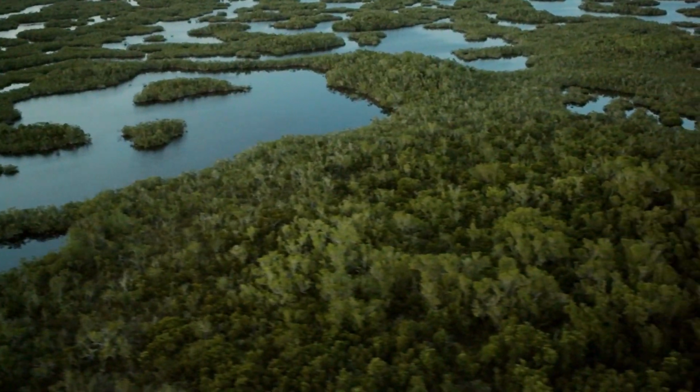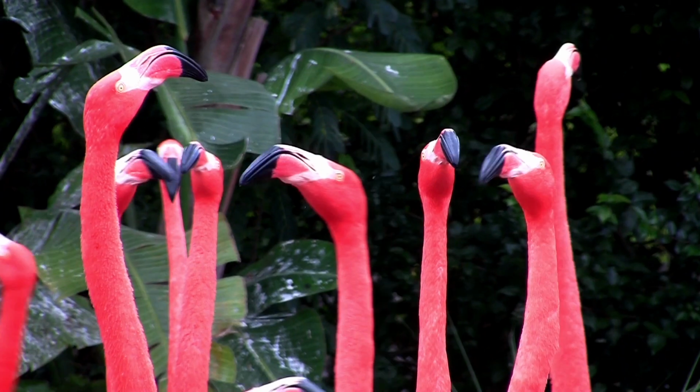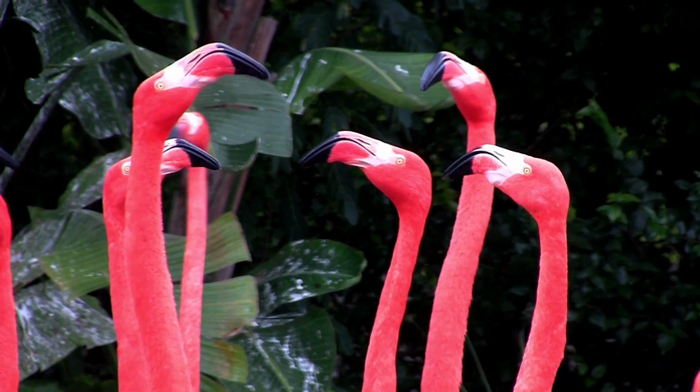Everything we do depends on water. The Everglades Reclamation Program is designed to preserve the largest wetlands ecosystem in the world. The Florida Everglades has over 300 species, 60 of which are on the endangered list.